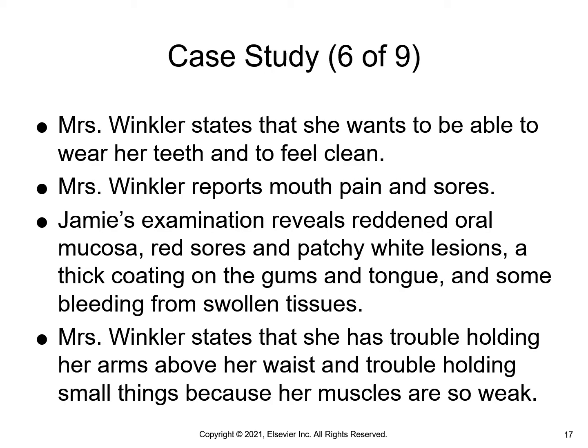The student nurse Jamie detects halitosis, and she observes that Mrs. Winkler is unable to raise her arms above her head and is unable to grasp the small-handled toothbrush and the hairbrush. What nursing diagnoses do you think would be appropriate for Mrs. Winkler?